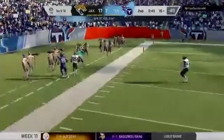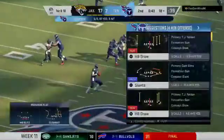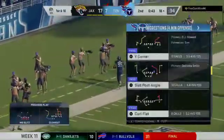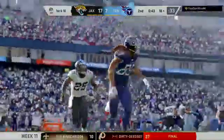He'll get the 1st down and more inside the 20. And they'll have it in the red zone before he crosses over out of bounds. 17 yards on that play for the Titans.